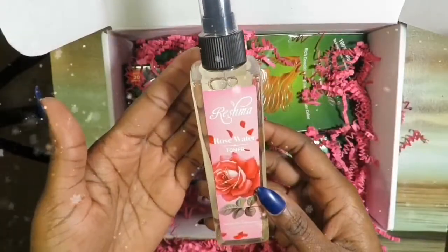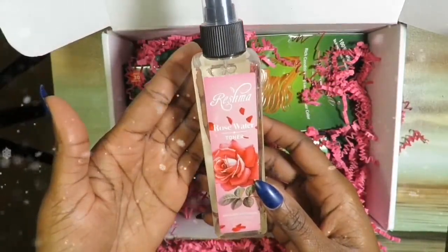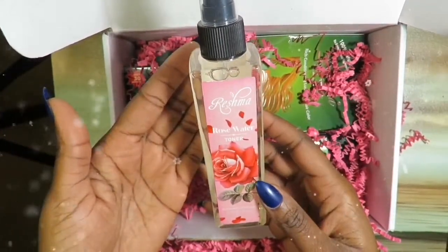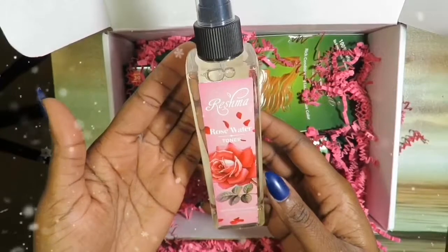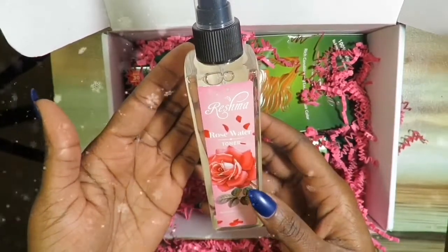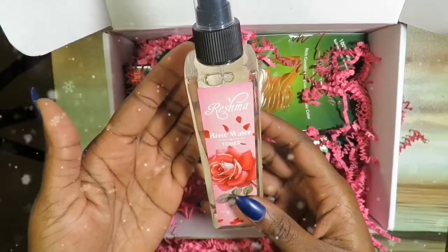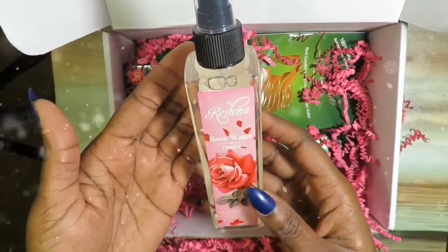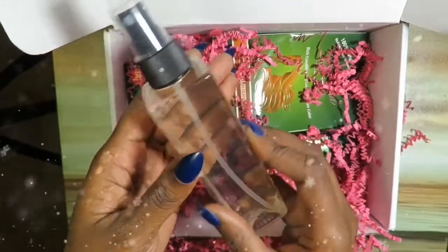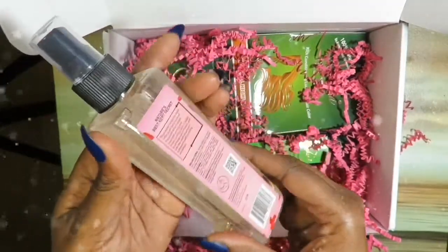We have the Rose Water Toner here from Reshma Beauty. It restores the pH in your skin and helps it maintain its fresh looking appearance. Also, it's a very sweet and light rose scent, and it smells so amazing. I would personally use this after washing my face, if I want to wake it up a bit. This is definitely a must-have, and I'm so excited that this is in this box.